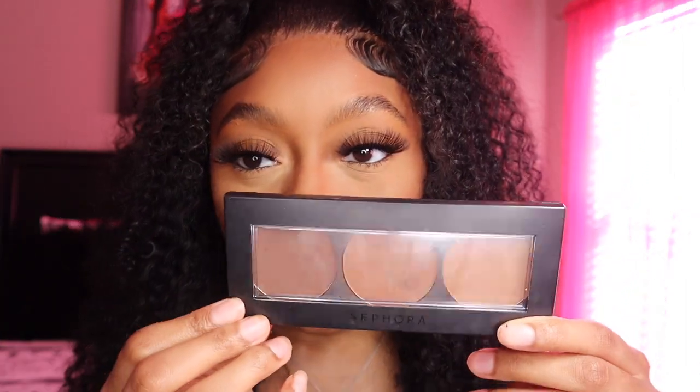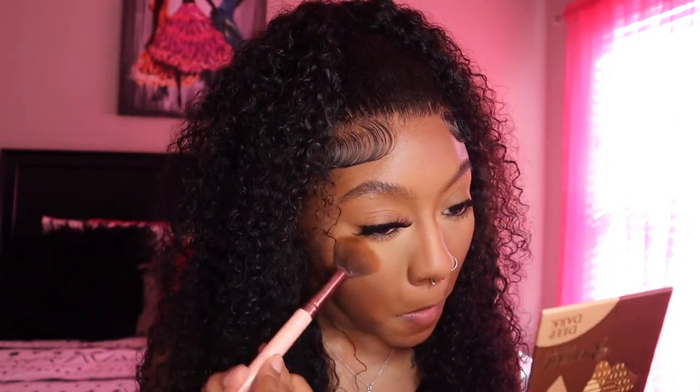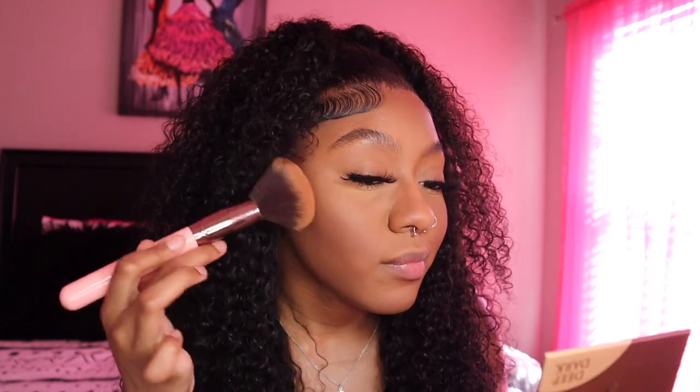I'm gonna go in with this Sephora palette. It's just a regular contour palette and it has three different shades. And so I like to go in with the middle one to set my face and dust off the powder. So this one right here, and brush it away. I'm gonna go in one more time with the brush that I use to bronze and just bring that warmth back in one more time.